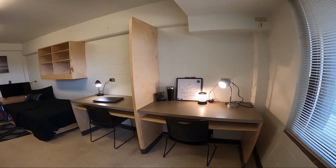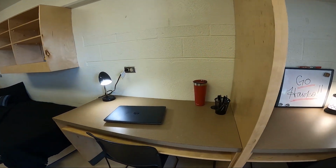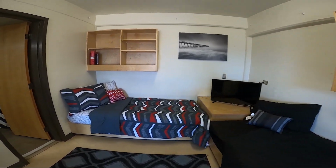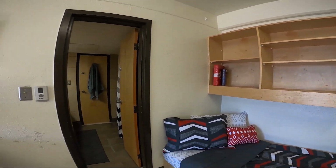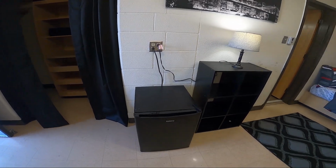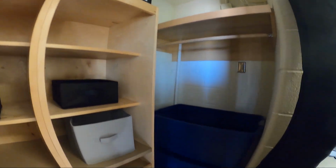Welcome to the Howard College men's dorms. So this is what a typical dorm room looks like. There's 2 desks, one for you and your roommate, 2 beds as well. Under each bed there is storage, and you also have storage above the bed. The bathroom's right there. You can bring mini fridges, and you also have a closet over here. One side's for you, and the other side is for your roommate.